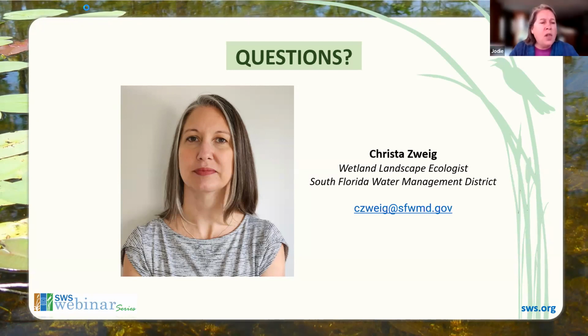Another question we have is, how long did it take for the vegetation treated with herbicide to recover, and how long did the effects of that treatment last? I was actually curious about this too, because I hadn't dealt with much herbicide before I came here to the district. When you spray cattail, it recovers very quickly for the most part. But sawgrass, especially with glyphosate, doesn't. It is done and killed, and the only way for it to recover is by growing from the sides. So our sloughs are still very open. They don't have any sawgrass regrowth.